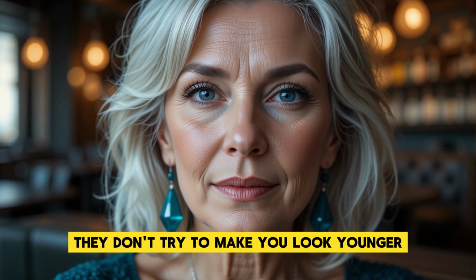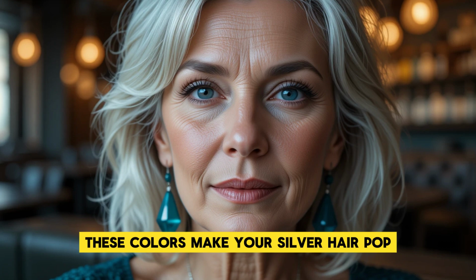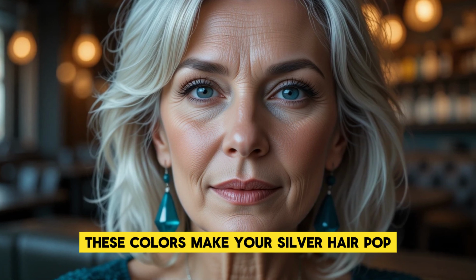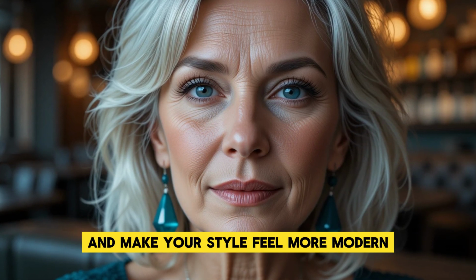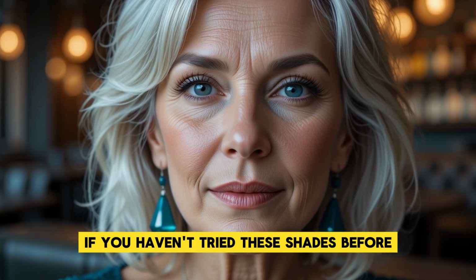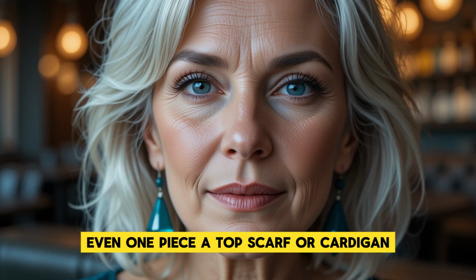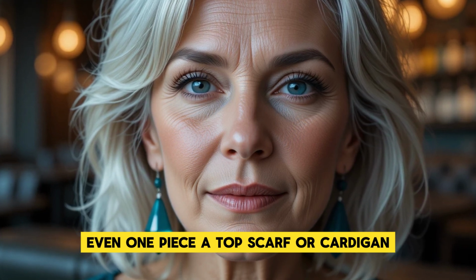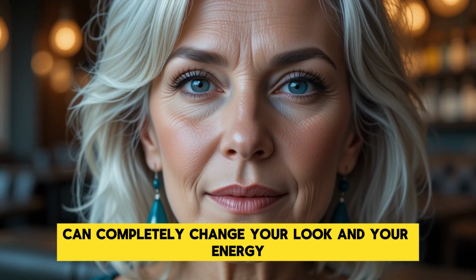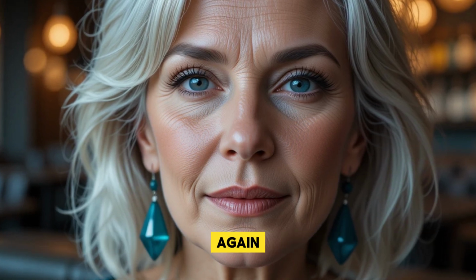They don't try to make you look younger, they help you look your best, as you are now. These colors make your silver hair pop, bring life to your skin, and make your style feel more modern and confident. If you haven't tried these shades before, give them a shot. Even one piece, a top, scarf, or cardigan, can completely change your look and your energy. It's about finding the balance that feels like you again.